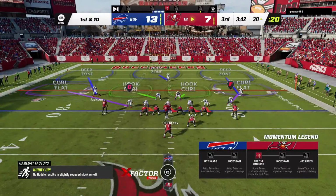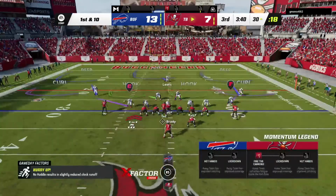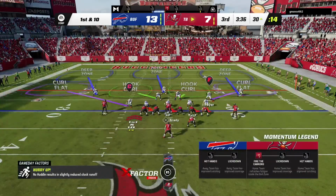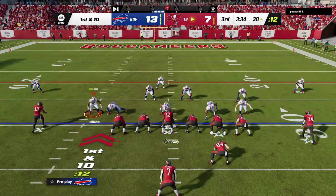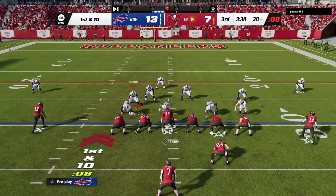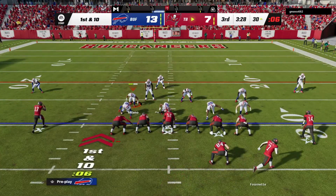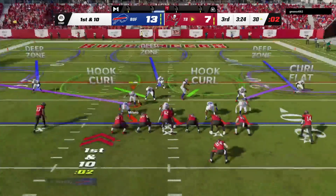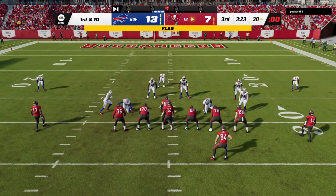So 1st and 10 now from the 30. Hey, second! Hey, hold 66! Regular! Hey, Alabama! 72! Second! Let's go!